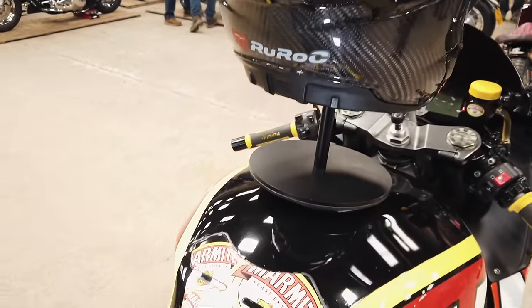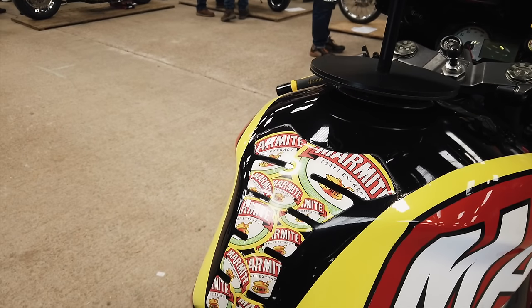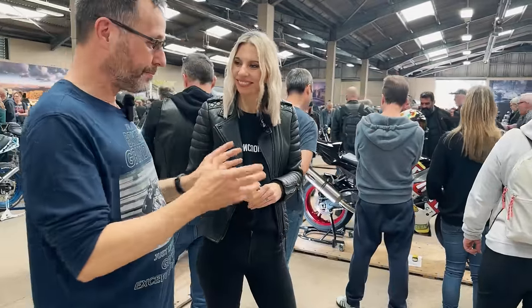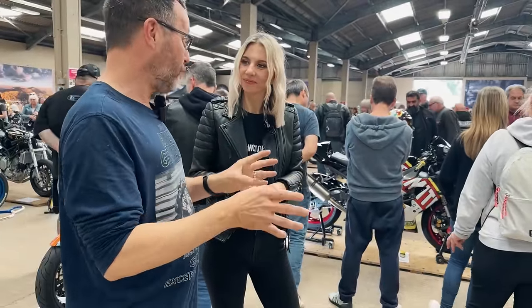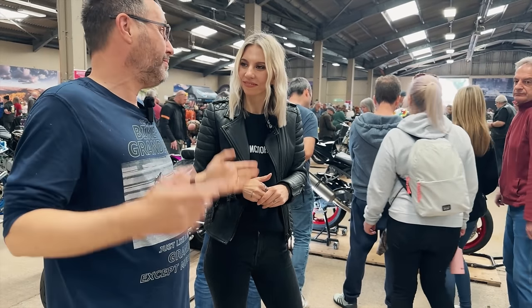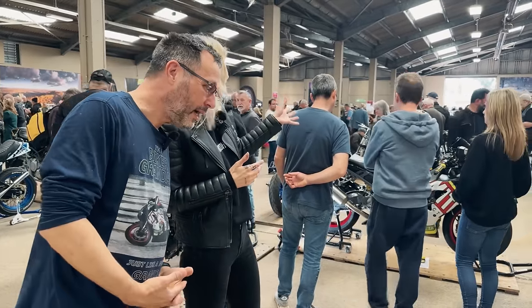So my daughter came up with a design with Photoshop. And then we gave it to the painter. We had it wrapped originally. He really liked it. Gave it to a painter. And then we ended up with this. So it's based on ZX6R.